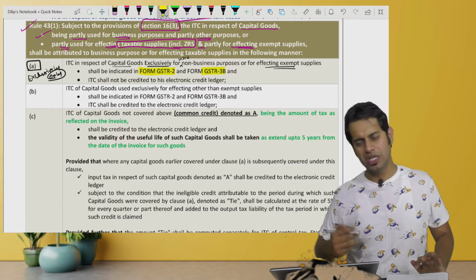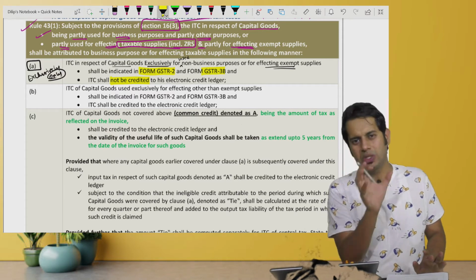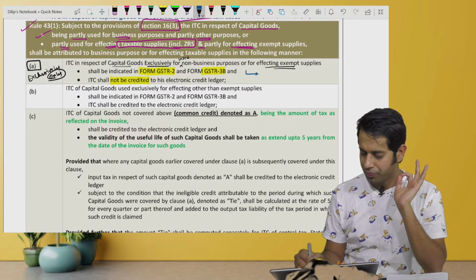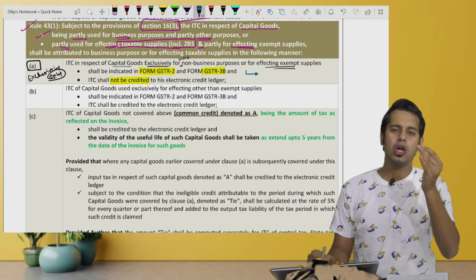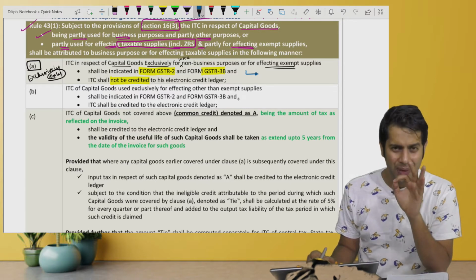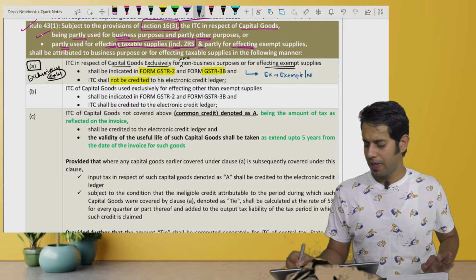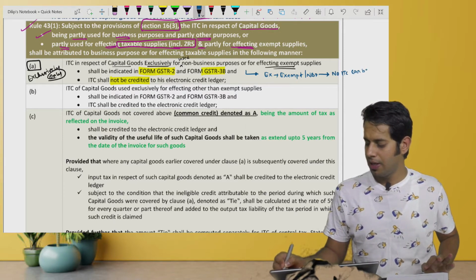GSTR 2 is not there, therefore GSTR 3B, and ITC shall not be taken. The ITC in respect of those invoices or those capital goods shall not be credited to the electronic credit ledger. So, if you have an input tax credit with regard to any capital goods which is used exclusively for exempt supplies or non-business purpose supplies, then no input tax credit can be taken.